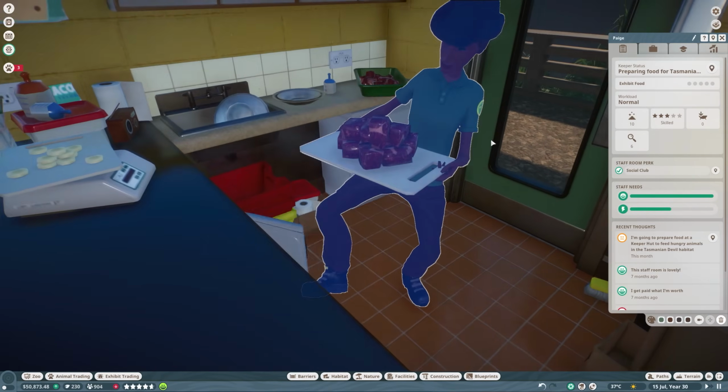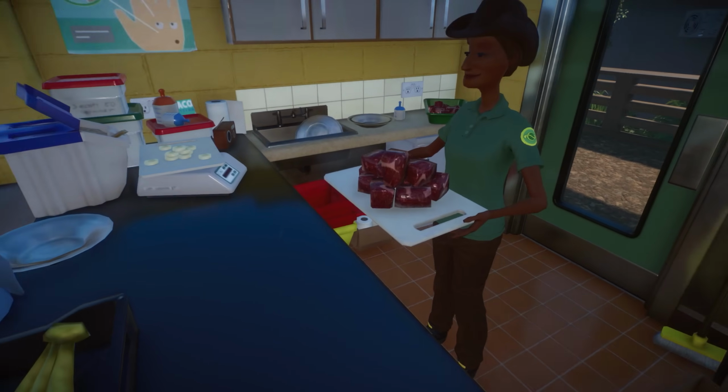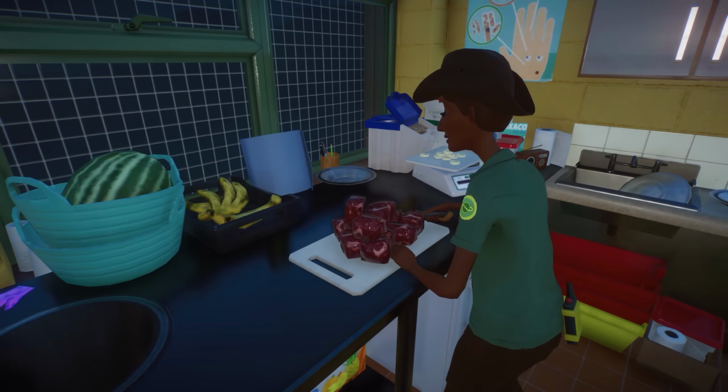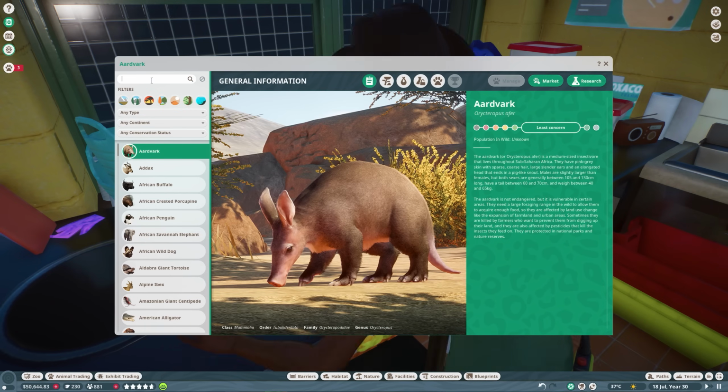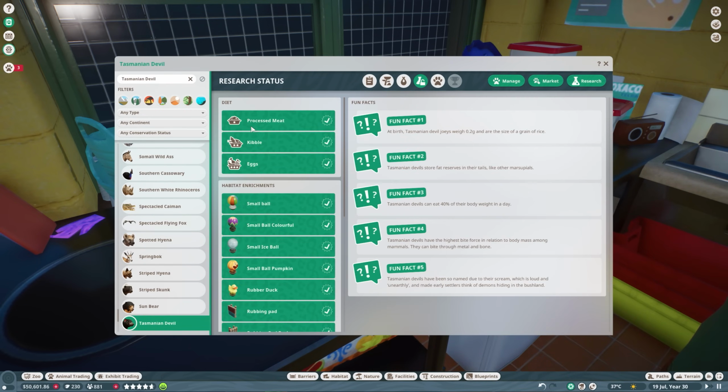Wait, is that you? Yes, okay. So you are going to prepare some meat in here for these guys. They will love that. That is what they eat, right? I'm curious what it says for the different types of food that they get. Processed meat, kibble, and eggs.